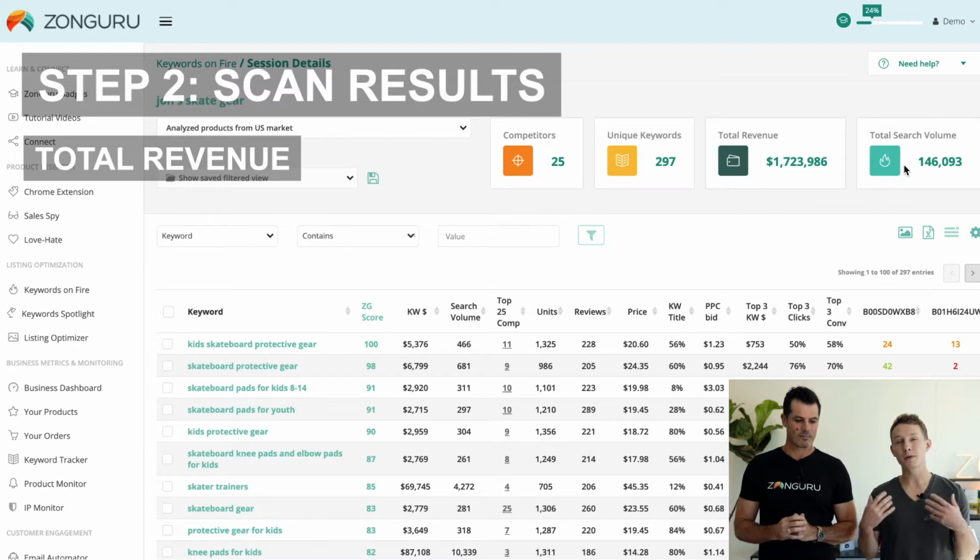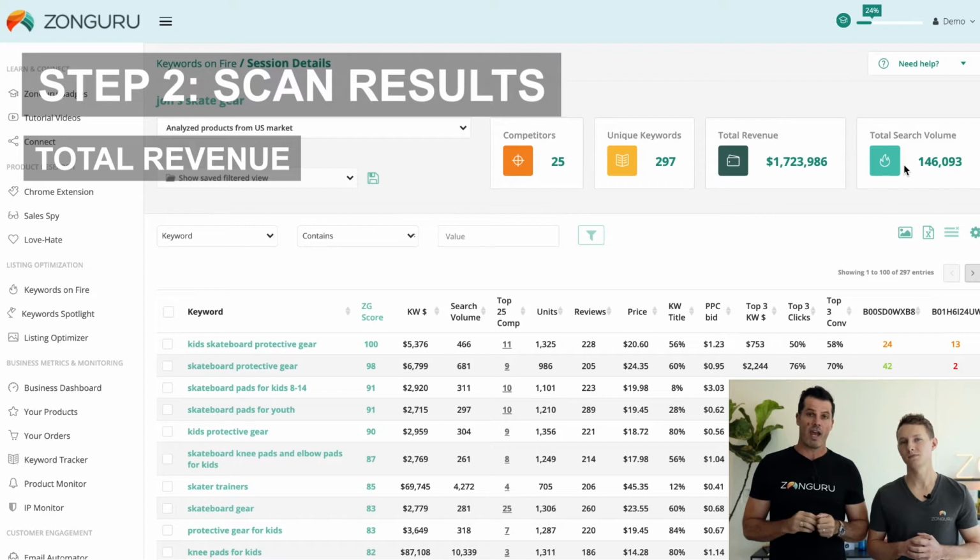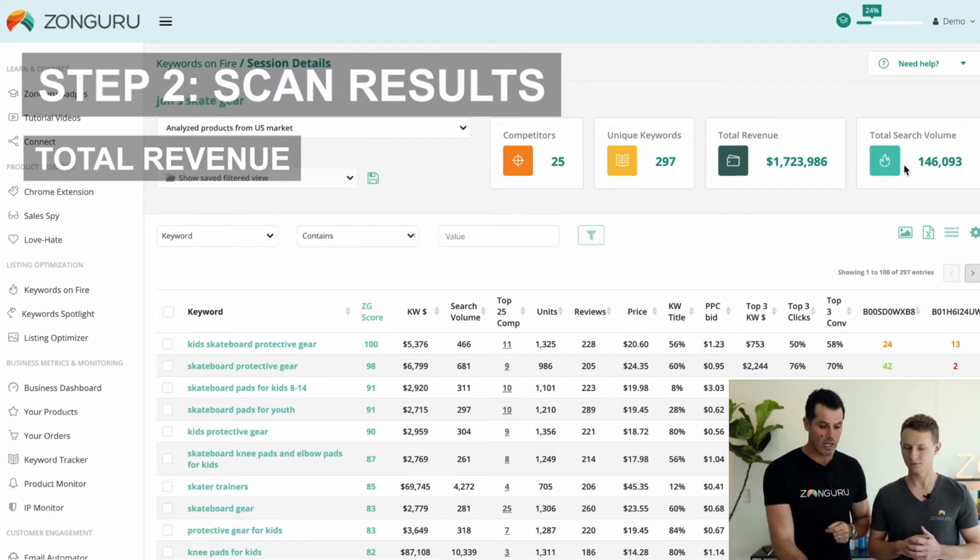So not one of the biggest categories I've seen, but definitely significant and a cool one worth just taking a quick look at. So we're going to dive in and show you the medium volume, medium competition in a second, but I want to cover just the high-level columns that we have here because there's some really important data here that you need to be aware of.